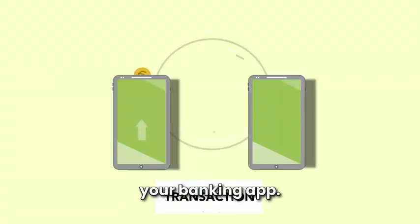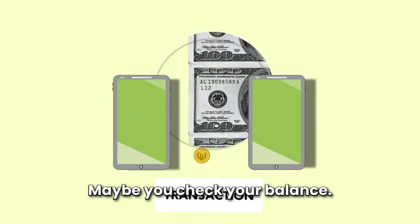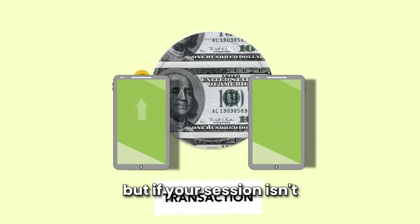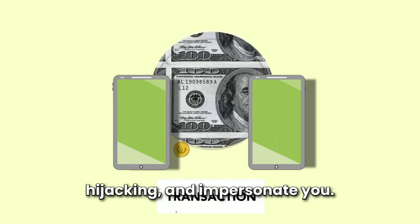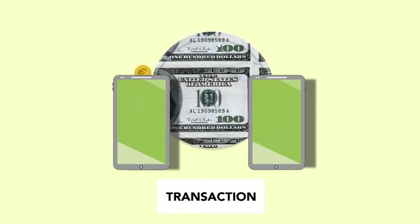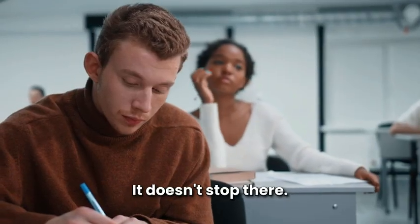Now imagine you open your banking app. You log in there too. Maybe you check your balance. That data might be encrypted, but if your session isn't protected, a hacker can hijack it, what's called session hijacking, and impersonate you. It doesn't stop there. Let's move further down the timeline.